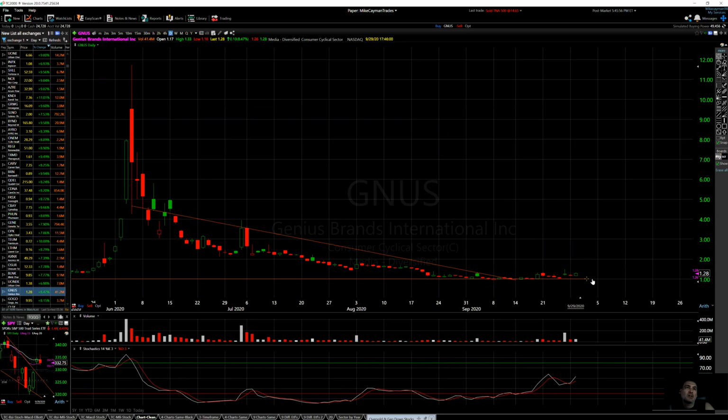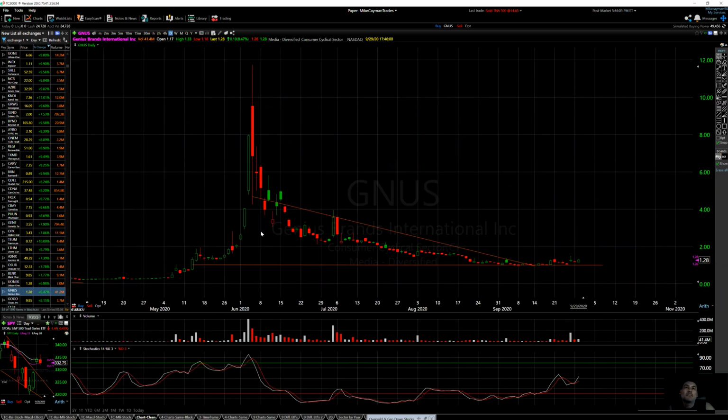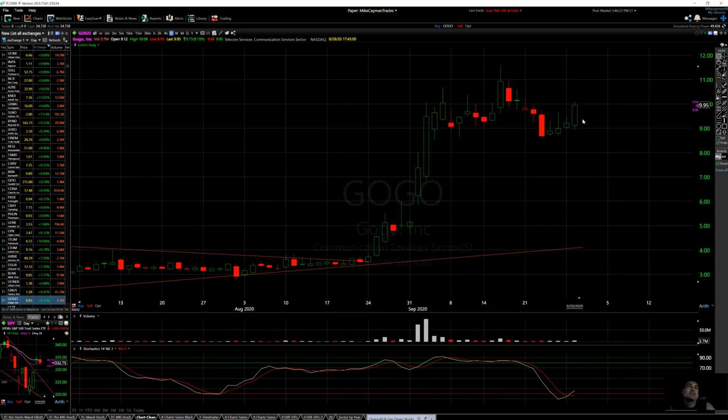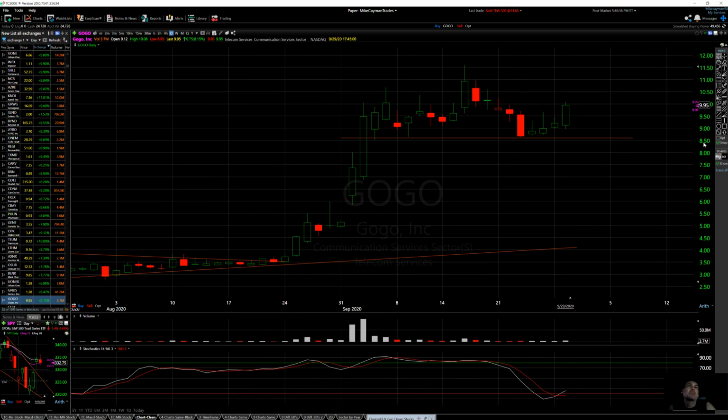Look at GNUS holding one. It's holding one the whole time. This has got to come up. What's the stochastic? Look at it. It's riding up slowly. It's a divergence. You see that coming up? And I think a bigger move is going to happen with that. There's GoGo holding 9. On this, it held just above 850.